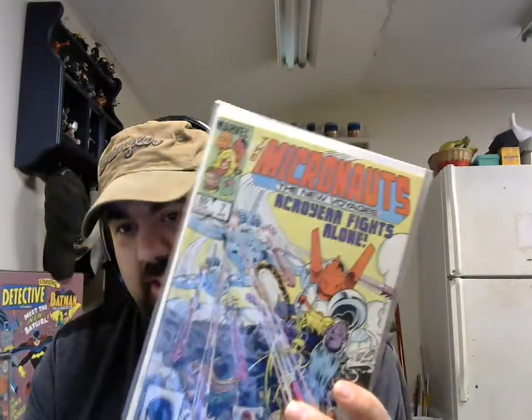And then we have another Micronauts cover, number 7. I used to pick up a lot of these. I think these were flea market pickups. There used to be a flea market in town that had a bunch of Bronze Age Marvel books, and I used to pick up Micronauts because they had a bunch of them.